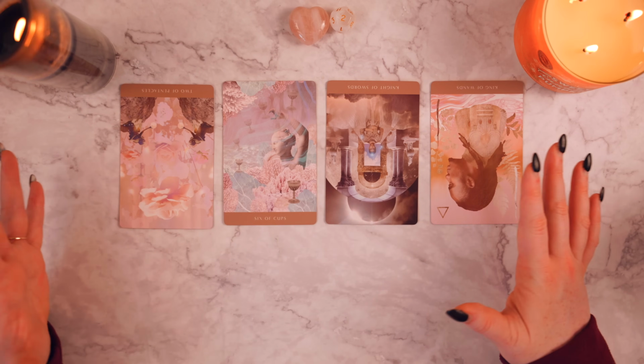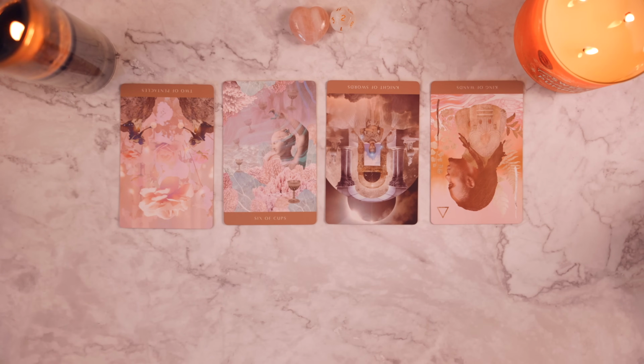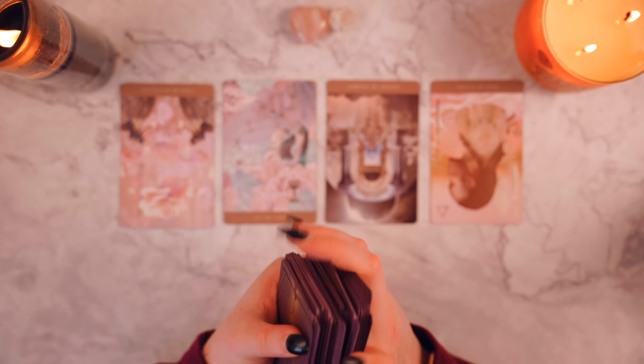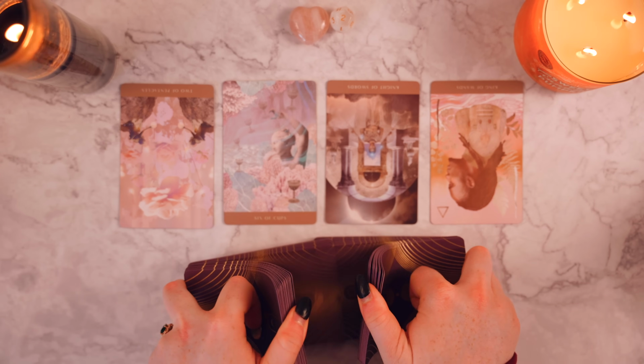And so let's go ahead and see what you need to do in order to get out of this funk, because clearly we're in a funk. So over the next 30 days, what is going to be happening? What can we do? What is the practical advice, Spirit? Can you tell us for pile number 1?